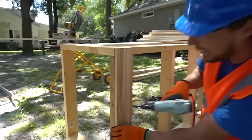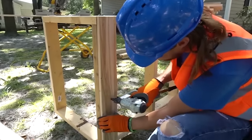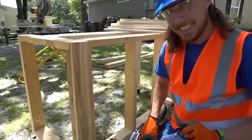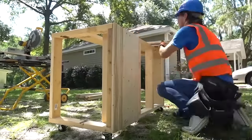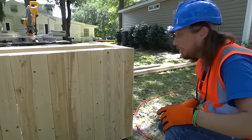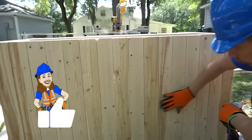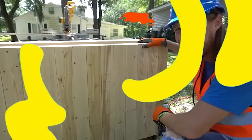All right, so let's get these on here. We're gonna space out some nails, top and bottom. There it is. So let's get the rest of these on, all right? All right, man, there it goes. Got all those on, look at that. That looks really awesome. This is gonna be a pretty sweet lemonade stand.